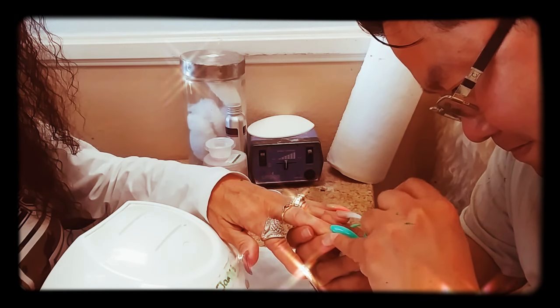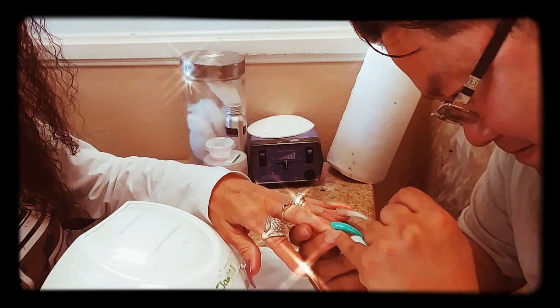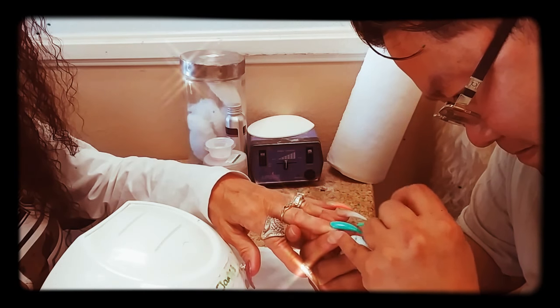But they actually make a left-handed drill bit also that is made just for lefties.